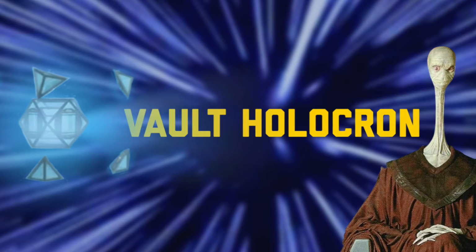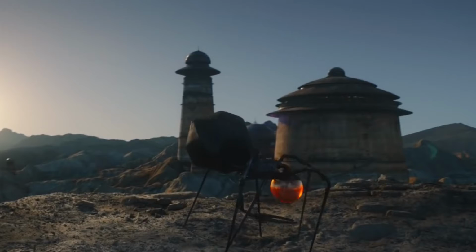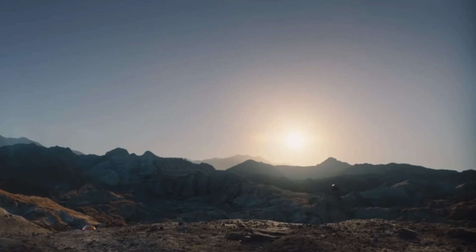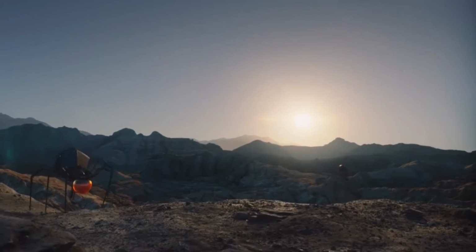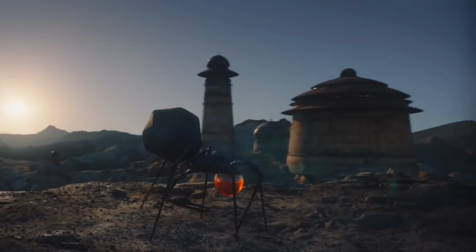I'm Jonathan and today we will be discussing the Ba'omar Order. The Ba'omar Order were an interesting group, with this image being what many of the members look like. One of these members also appeared at the beginning of the Book of Boba Fett trailer, giving us a better look at what the Ba'omar monks look like. Anyway, let's get into the Ba'omar Order.